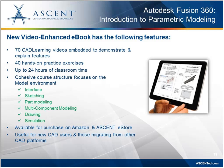And if you were to use this training guide to teach in a classroom setting, it's about 24 hours. So it's probably about 3 days' worth of training that you could cover with this book.